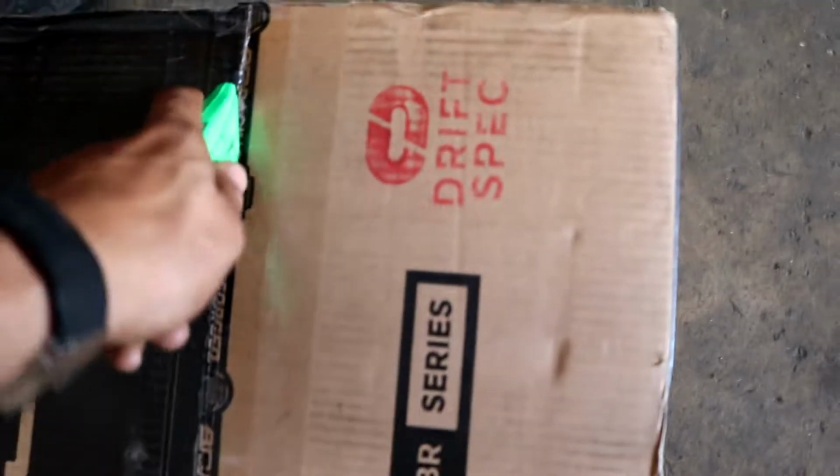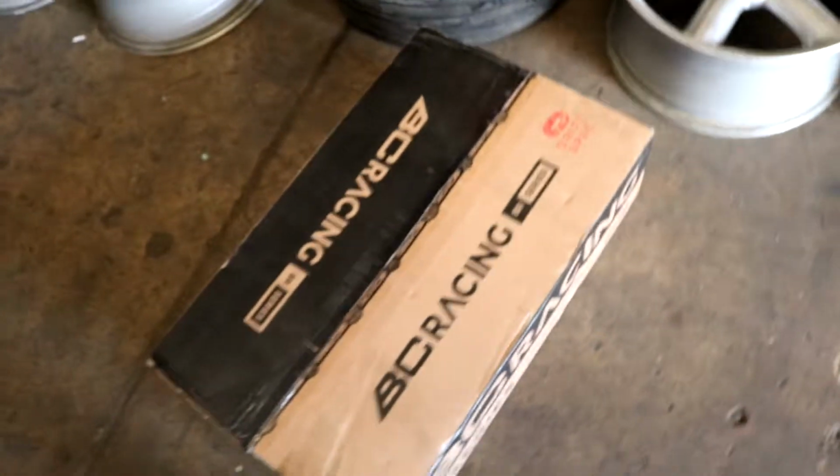All right, super excited to get this open. Let's see what these look like. Literally, I was between these and the Fortunautos. I've heard really good things about Fortunato, and I hear a lot of good things about BC Racing as well. I know a lot of people that are actually running BC coils. I've heard nothing but good reviews. The same for Fortune though.